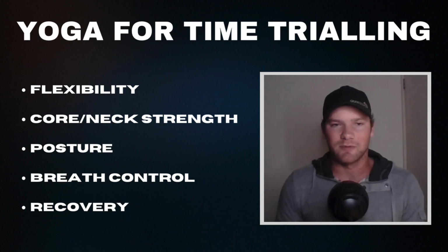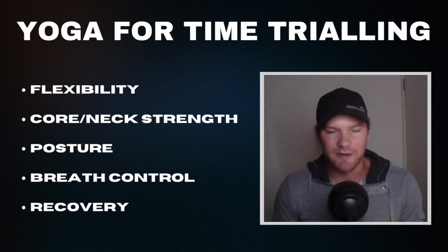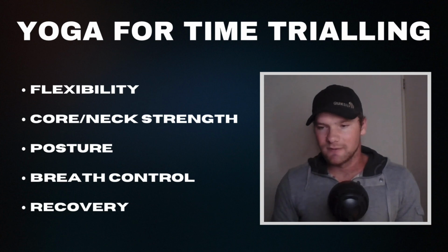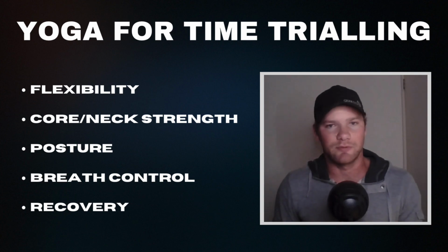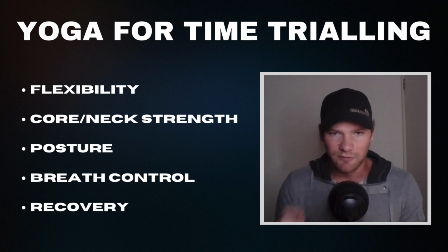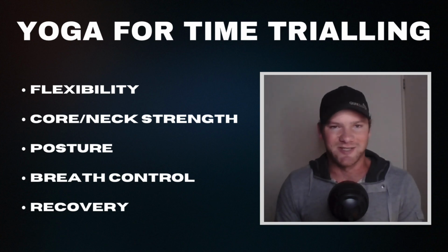And just in general, I think from a health and mentality aspect and well-being, stuff like that is really important, because we live in such a busy world. Everything's go, go, go. And if you can just sometimes take a minute for yourself to breathe, relax, try and be impartial to your thoughts, that can always be beneficial just from a general health perspective. So yoga will improve time trialing performance. It'll also be very beneficial for you as a person in general and your health.